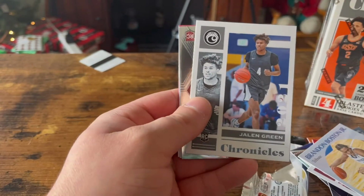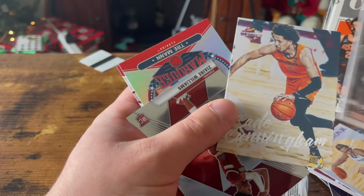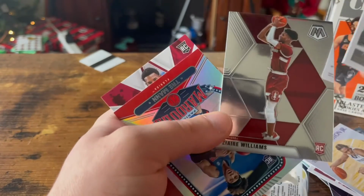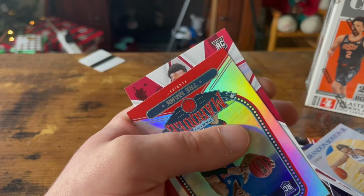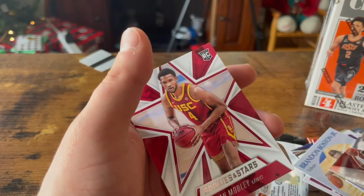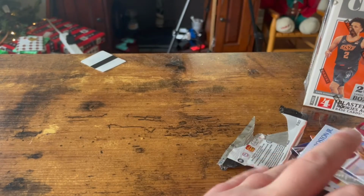Oh, Jalen Green. Cade Cunningham. Pink parallel, too. Zaire Williams, rookie card. Is this a... No, I don't think so. Nah, it's just a mosaic. Mosaic. Trey Mann and Evan Mobley. Okay, on to the next box.